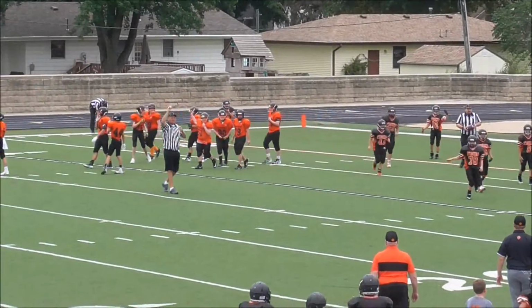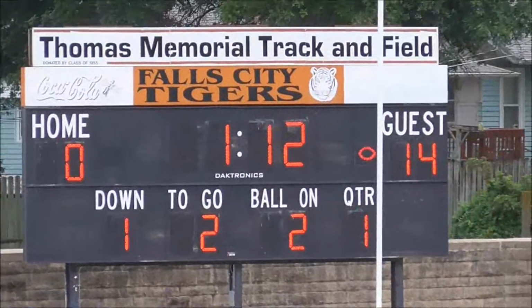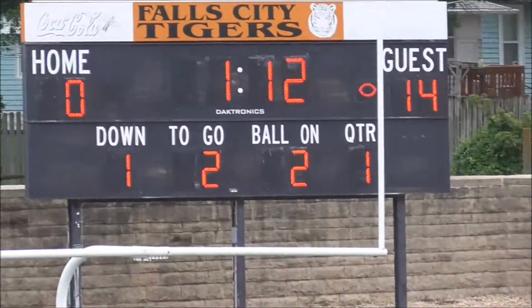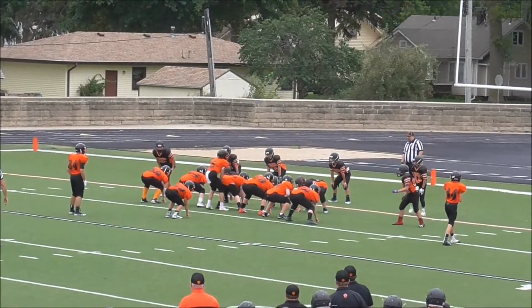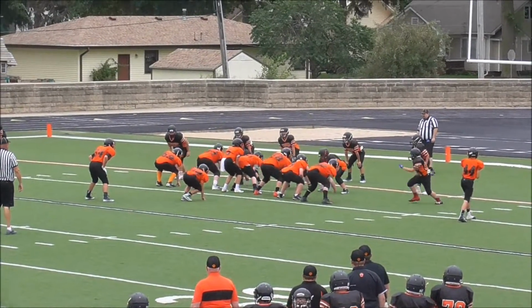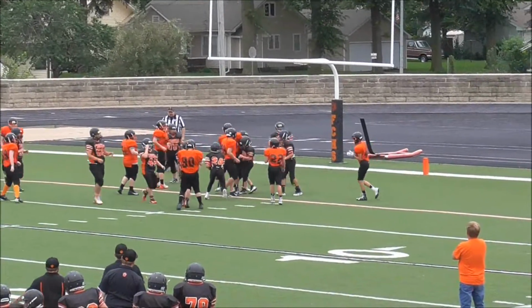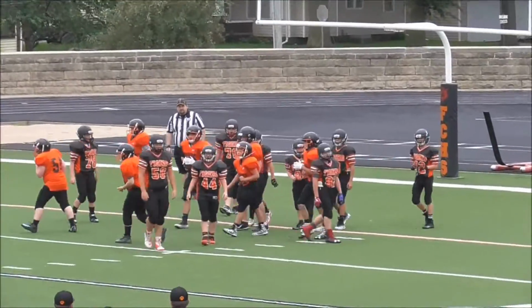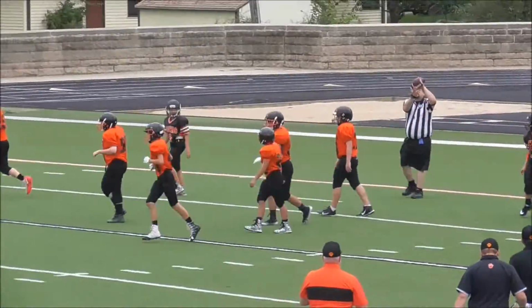Touchdown. Mines pitches to number 34, Jobman, for the two-point conversion.